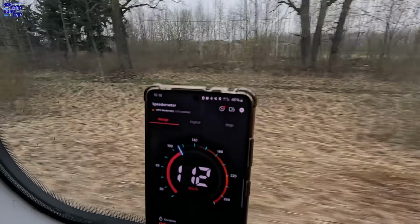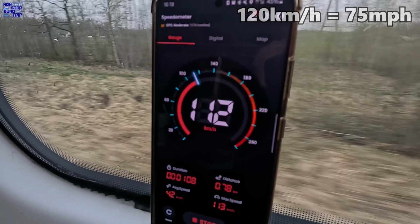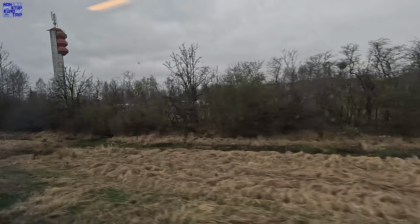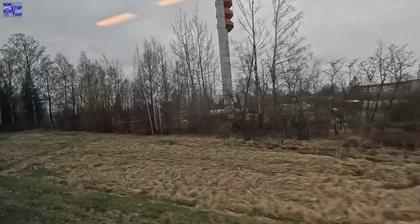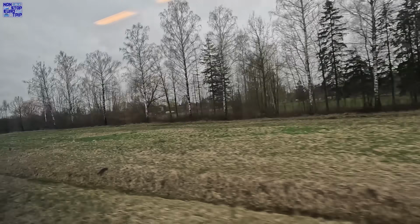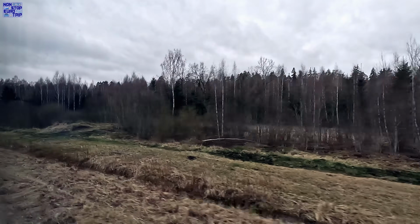We spend much of the trip travelling at between 110 and 120 km per hour, which is the maximum line speed on this route. We are now approaching the international border between Latvia and Lithuania. As both countries are in the Schengen free travel area, there are no border formalities to complete and we sail right through without stopping.